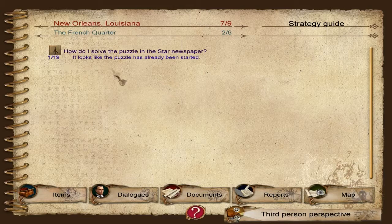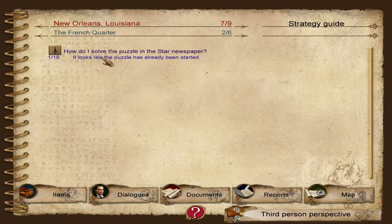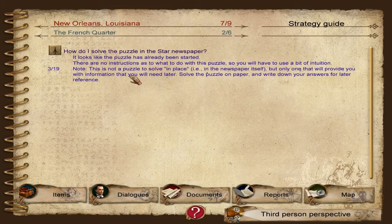Alright, so, how do I solve the puzzle in the Star newspaper? Number 1, it looks like the puzzle has already been started. Oops, I forgot how to use this thing. There we go. Number 2, there are no instructions as to what to do with this puzzle, so you will have to use a bit of intuition. Yeah, that's what I've been saying, that there are no instructions, you have to just figure it out. Note, this is not a puzzle to solve in place, i.e. in the newspaper itself, but only one that will provide you with information that you will need later. Solve the puzzle on the paper and write down your answers for later reference. Yeah, it's for the combination to the safe, quite obviously.